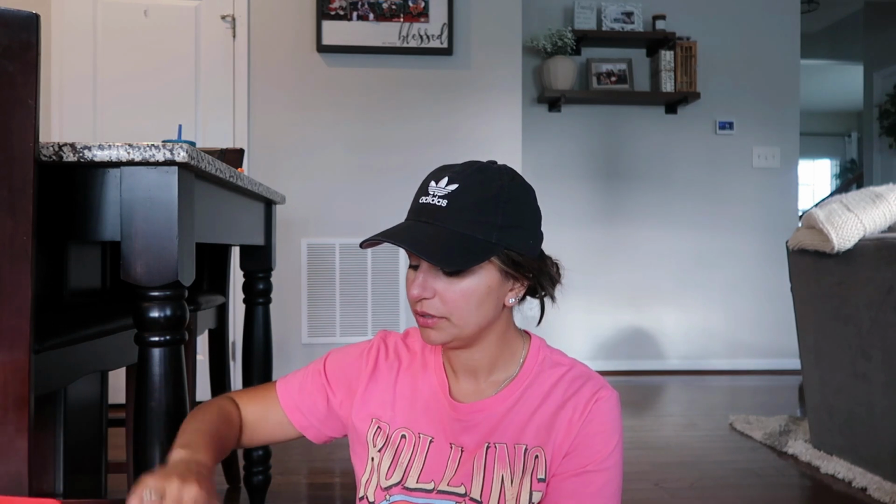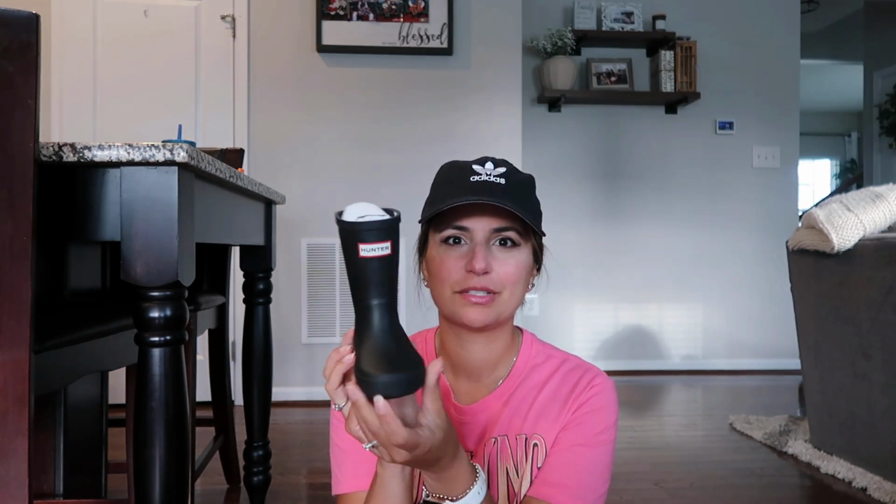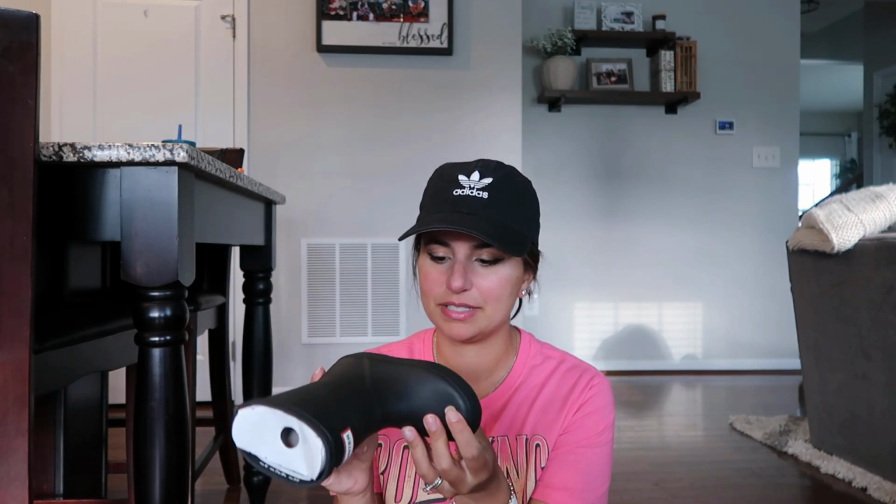Then for Max, my husband actually found these on Costco online. They were 29 bucks for hunter boots. I really wish they had the big kid sizes too, but we thought these would be adorable for Max for school since they play outside every single day at the preschool. Just little black hunter boots. So stinking cute for the fall time and springtime if this is still his size.